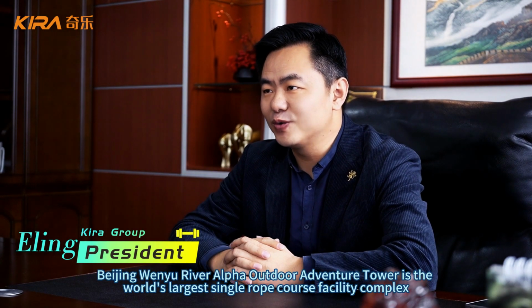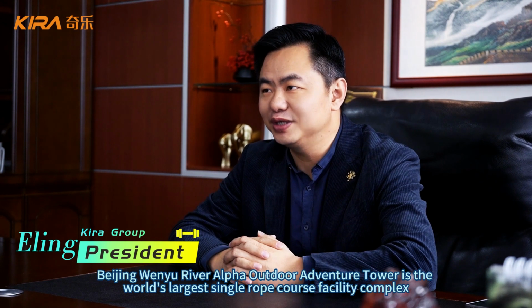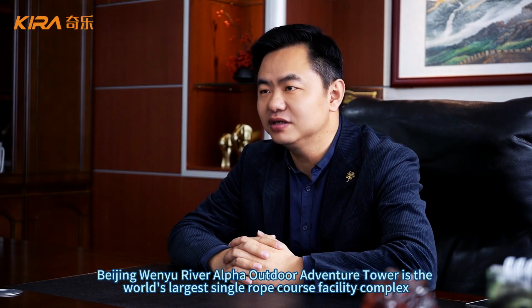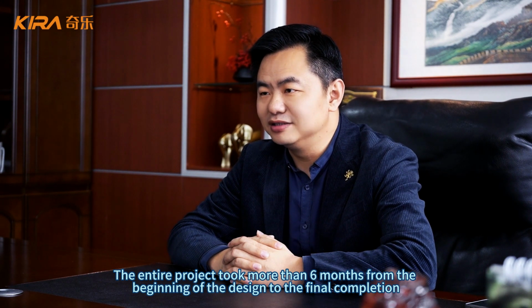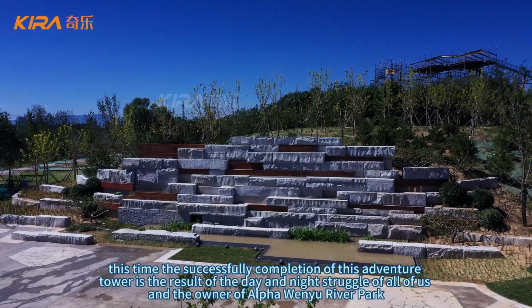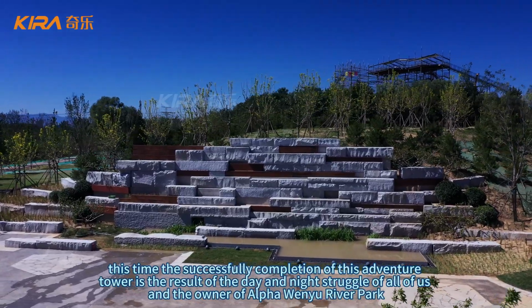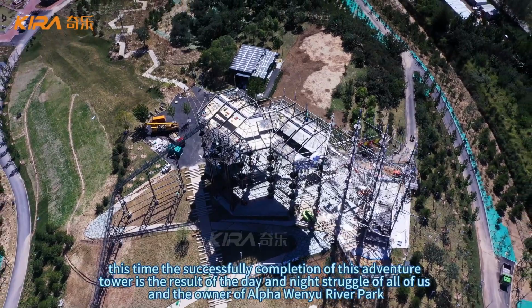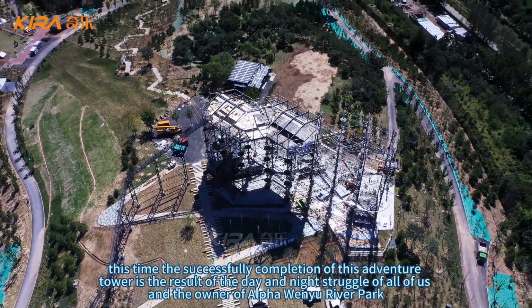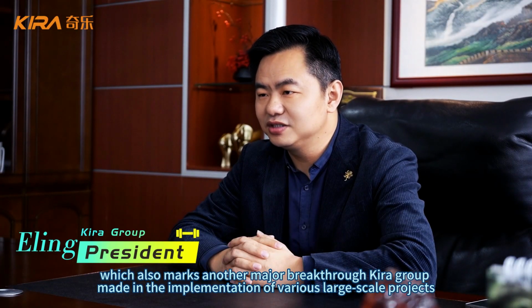Beijing Wenyu River Alpha Outdoor Adventure Tower is the world's largest single rope course facility complex. The entire project took more than 6 months, from the beginning of the design to the final completion. For our group, the successful completion of this adventure tower is the result of the day and night struggle of all of us and the owner of Alpha, Wenyu River Park, which also marks another major breakthrough Kiro Group made in the implementation of various large-scale projects.